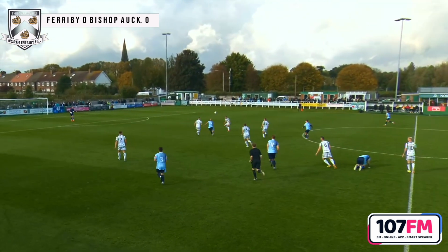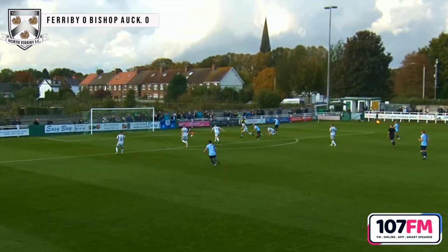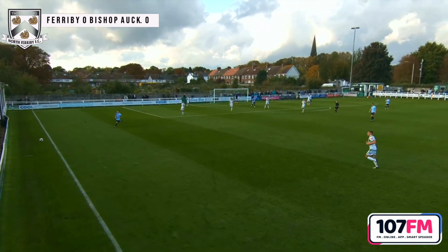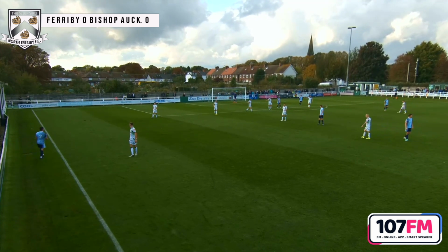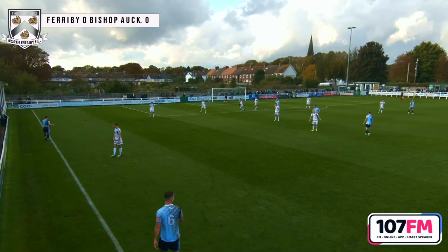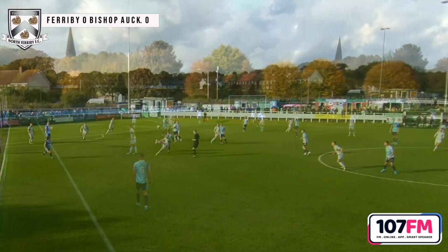Tynan heads it forward, he's looking for Johnson. It breaks now with Bartlett. Bartlett, chance. First person to test and warm the hands of Ben Bottomley. Tynan just got him away into Bartlett. Bartlett broke into the area. Should have buried it. Saved by the impressive Ferriby goalkeeper.